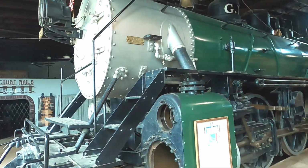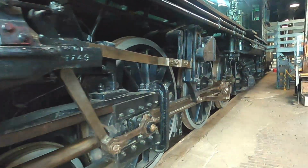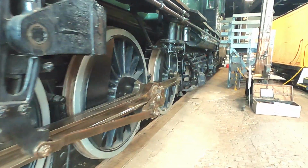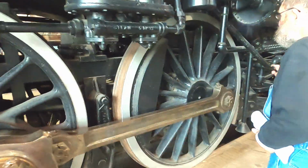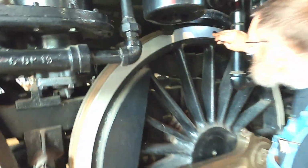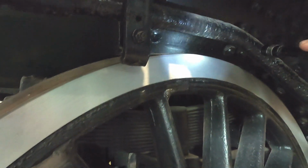Now, as we walked down along the wheels, it did take a small tumble off the track before being donated to Sioux City. And there's a mark. And if you ask them, I guarantee they'll probably show you the mark if they know where it is.